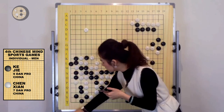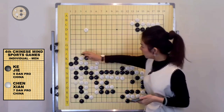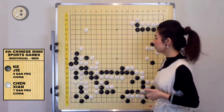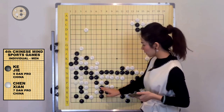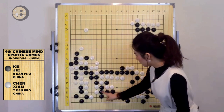All right, so there's no stone here. And White connected here. Black extended. And White played the enclosure move here. And that's the last move in this game. So after this move, as we can see, this whole group is not alive. This whole White group is not alive.